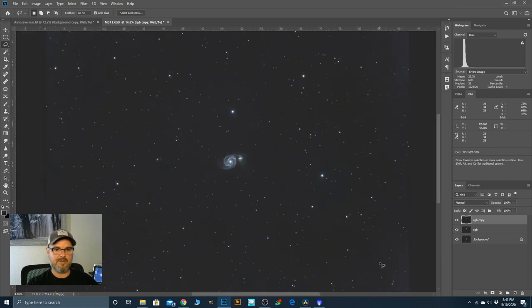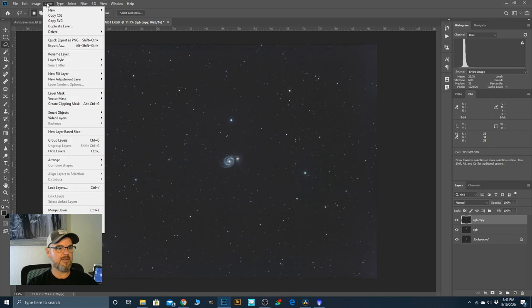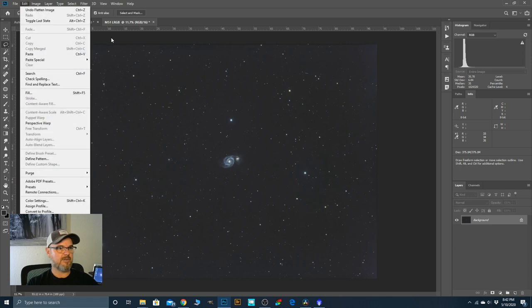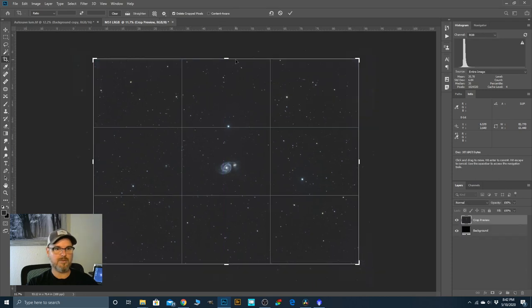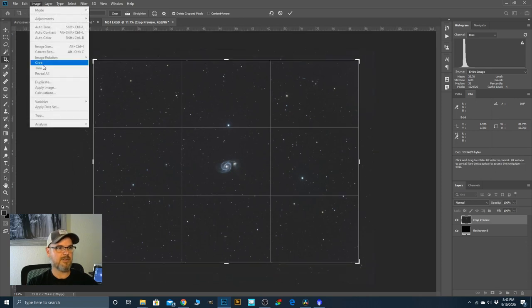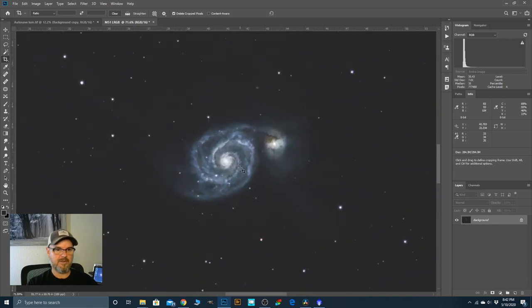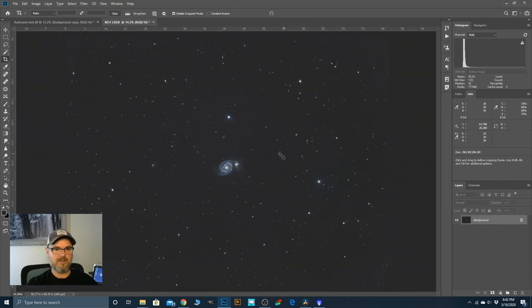And we're obviously getting this light encroachment from the corners, and we haven't ever done a crop either. So let's flatten this. Go in here to layer, flatten. Let's go over here to our crop tool. We're going to crop this right out, all that little corner garbage, instead of spending a lot of time working on it. Right there, image, crop. So we got some pretty good detail for being so wide field.